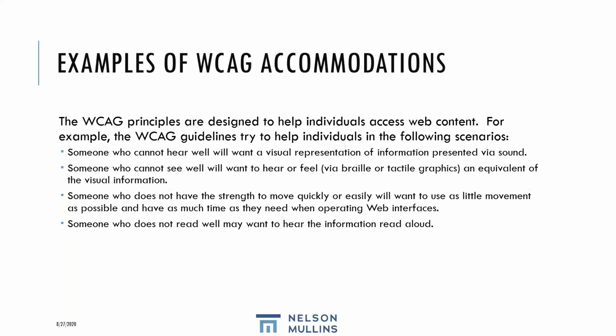So we have them bullet pointed here. Someone who cannot hear well will want a visual representation of the information presented via sound. Someone who cannot see well will want to hear or feel, via braille or tactile graphics, an equivalent of the visual information seen. Someone who does not have the strength to move quickly or easily will want to use as little movement as possible and have as much time as they need when operating web interfaces. Someone who does not read well may want to hear the information read aloud for them. So these are some of the questions that you should be asking yourself as you're going through that web design.